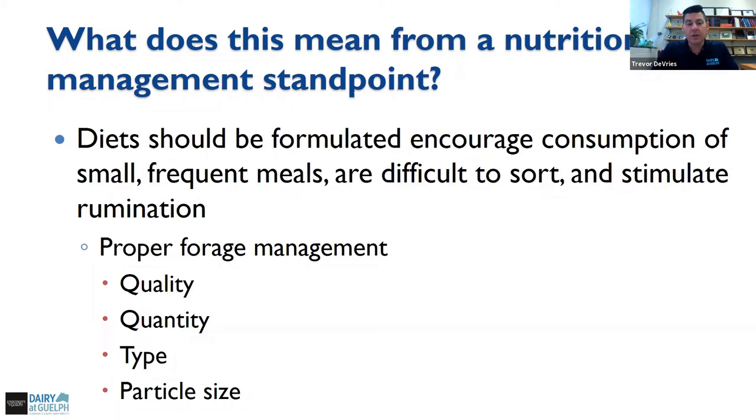Quantity of forage can have an impact there. And there's always a balance. We don't want too little forage, because that promotes unhealthy eating patterns and unhealthy rumen environments, and even makes the ration more difficult to sort. But at the same time, we need to ensure there's sufficient energy in that diet so that we're optimizing production in those cows. Type of forage can play an important role there.